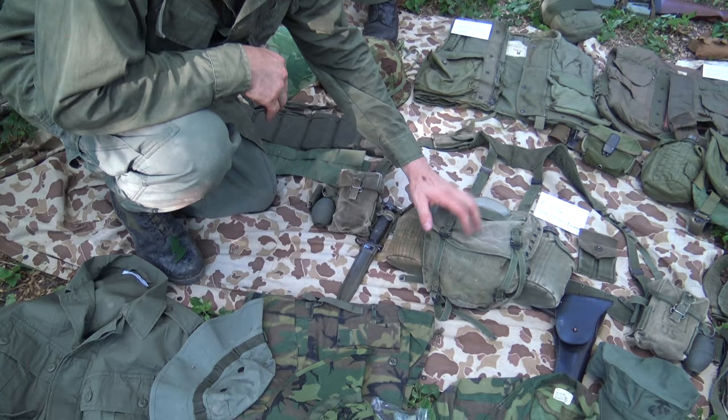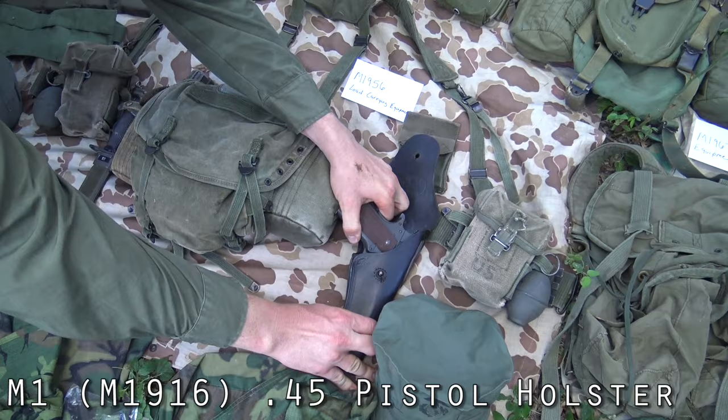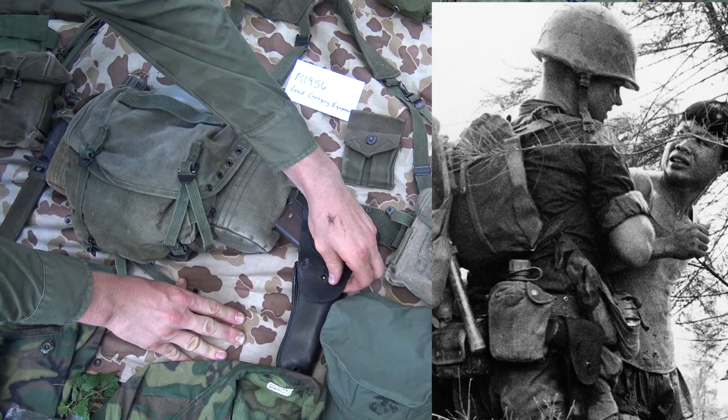I've got a few pieces of items on here that Bruce didn't have on his, but this is a black 1911 pouch for a 1911 pistol. So if you had, let's say, a machine gunner or an M79 gunner that rated a pistol as a secondary, you might have had a pistol such as that.